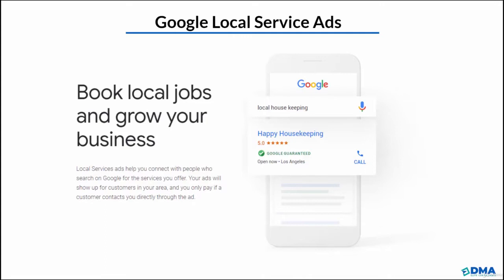So what ends up happening is businesses will sign up for the local service ads if their particular niche is available, and then Google will automatically drive leads to their business based on their budget on a pay per lead basis. These ads will show up on top of the original PPC Google ads. So basically, as you can see here, you have the name of the business, and then you have the ratings for the Google reviews, and then you have the Google guarantee, and then there's a phone call icon there where they can just click to call. And this is all done through the Google platform, so they don't even need to go to the website.